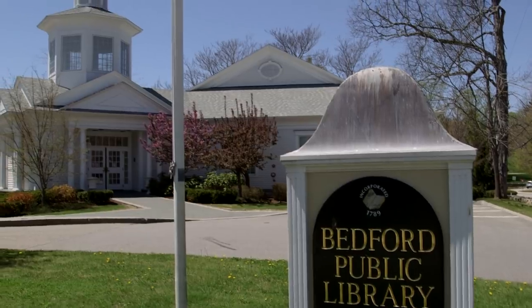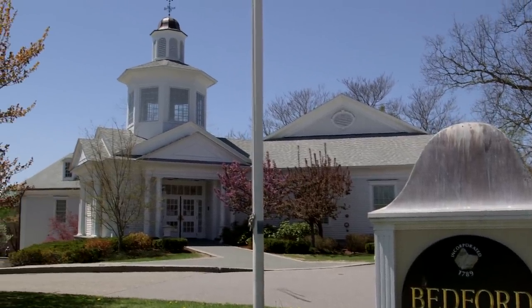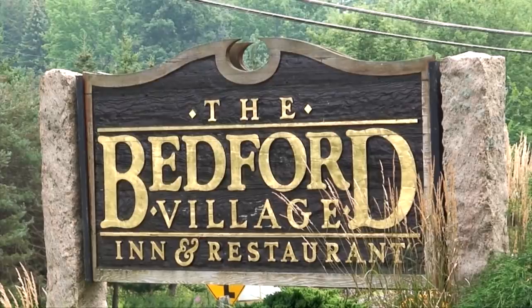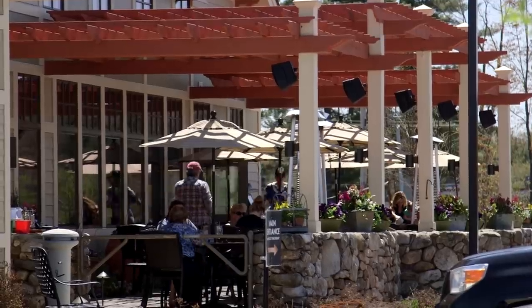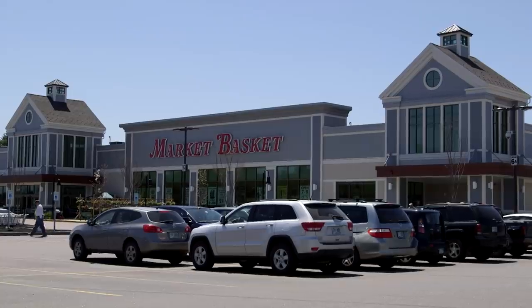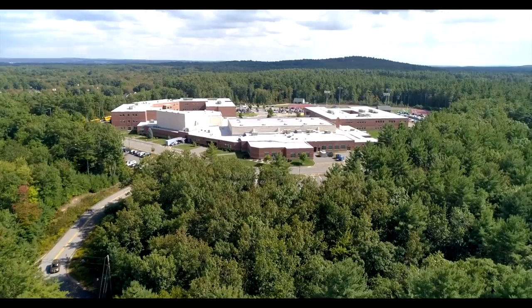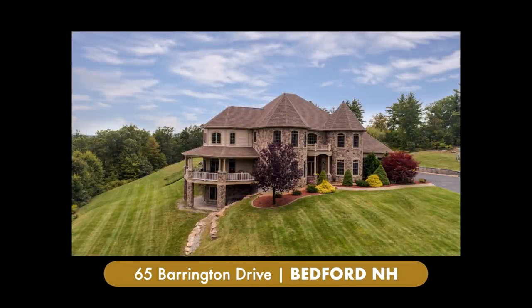Bedford, New Hampshire is known as an executive bedroom community and has a population of just under 22,000 residents and is a suburb of Manchester, the largest city in New Hampshire. Bedford places a high degree of importance on education and has a highly regarded school system. Welcome home to 65 Barrington Drive.